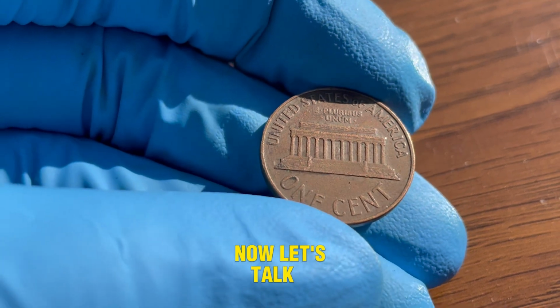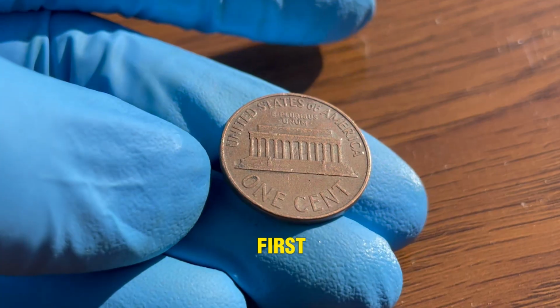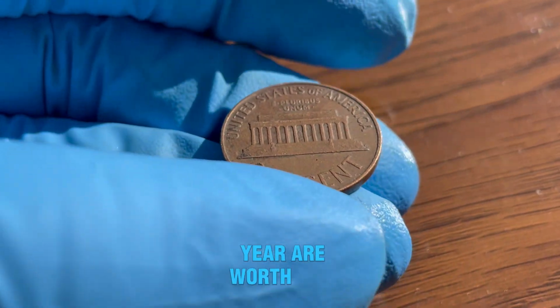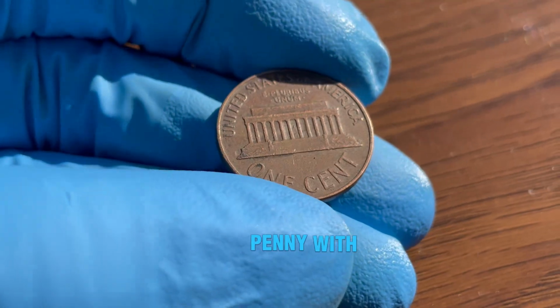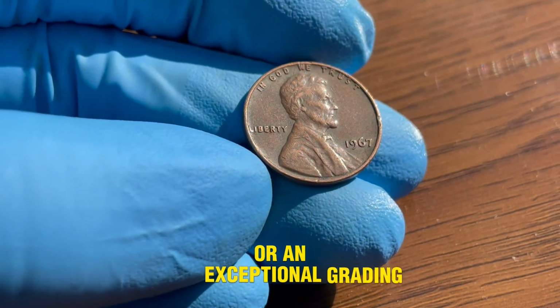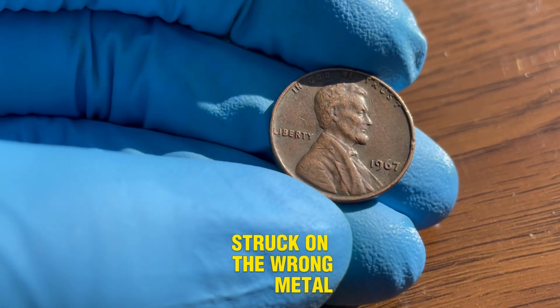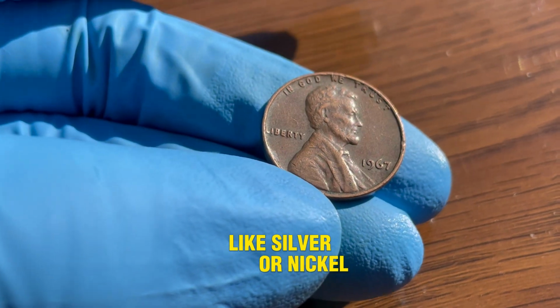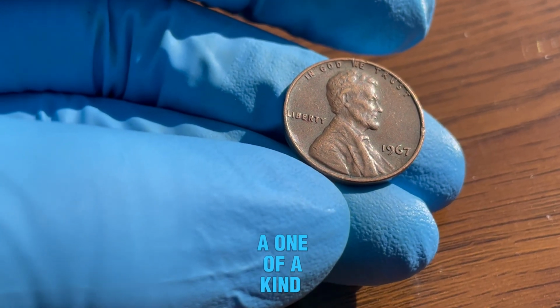Now, let's talk about what makes a 1967 Lincoln penny so special. First, not all pennies from this year are worth millions, just a very select few. What you're looking for is a penny with a rare error or an exceptional grading. For example, if your penny was accidentally struck on the wrong metal, like silver or nickel, you've hit the jackpot. Such an error could make it a one-of-a-kind coin.